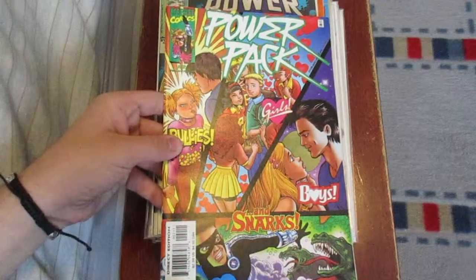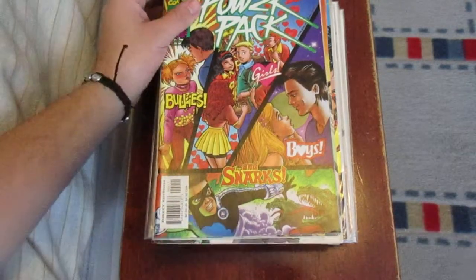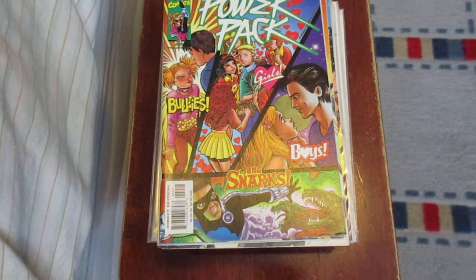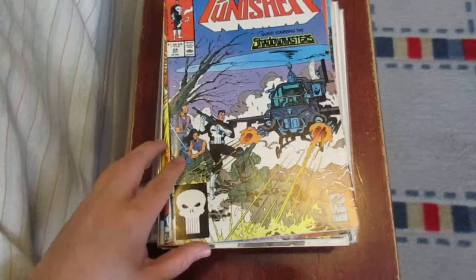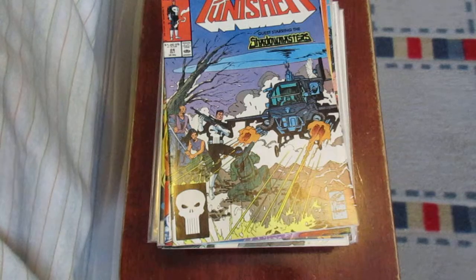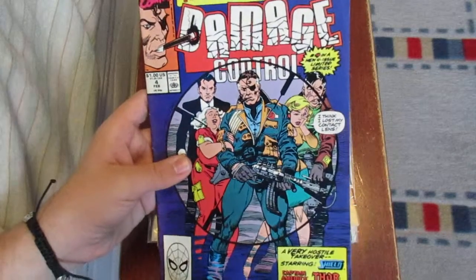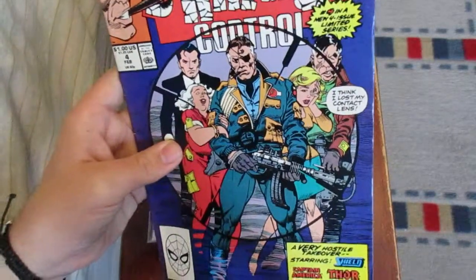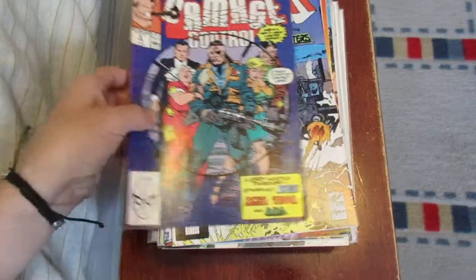Here's a reboot issue of Power Pack, number 2. Stupid reboot. The Punisher, number 24. Damage Control, number 404. Yeah, this came from, let me see, 1990. Back then, Nick Fury was still white.